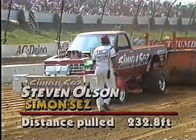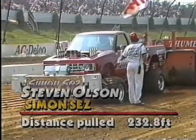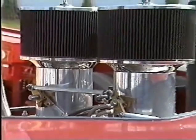Steve Olson and Simon Says Pulling Team turns at a distance of 232 feet and 8 inches here in the Crower Classic. Tough running truck, and as I mentioned in the Grand National Points Championship, continues to gain ground on the field.